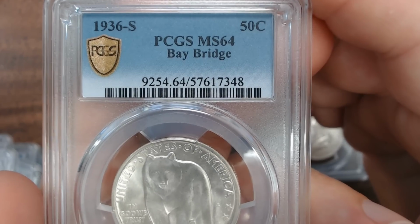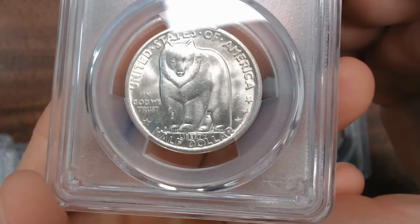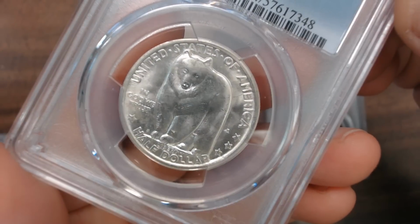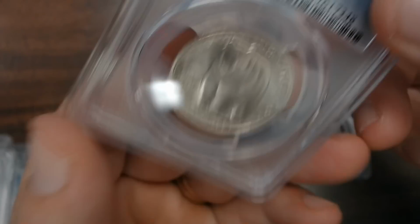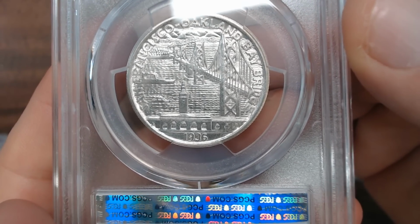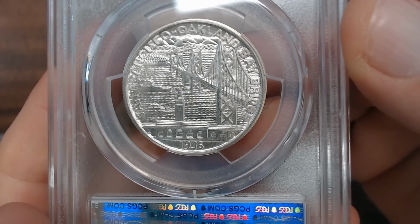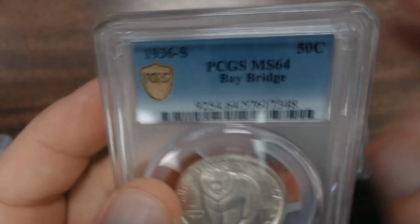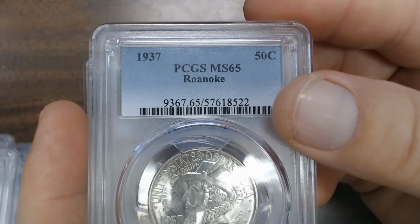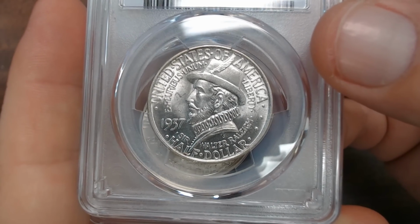1936S, PCGS Mint State 64, Bay Bridge. Nice coin. See, it does have some lines across it here, but I went ahead and took a chance. I felt they were probably slide marks, they call them. I don't think they're slide marks. They're just marks that were obtained somehow during the course of the life of the coin. It's nice. Mint State 64. Then I've got the 1937 Roanoke, Mint State 64. Really nice.